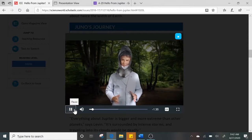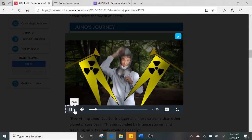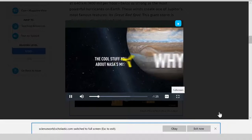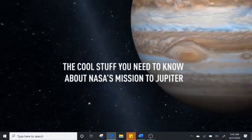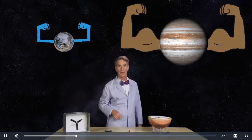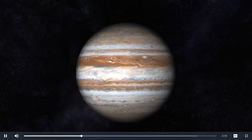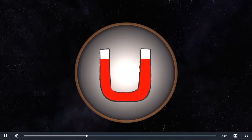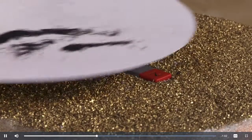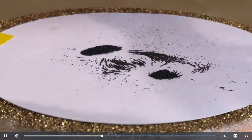The Juno spacecraft will encounter some of the most intense radiation in the solar system. So how do we protect it? Jupiter has a very strong magnetic field, 14 times stronger than the Earth's magnetic field. It's as though if we cut the planet in half, we'd find a giant magnet inside, like this one. You see, here's the magnetic field pattern created by these little pieces of iron. But Jupiter doesn't have a magnet inside.